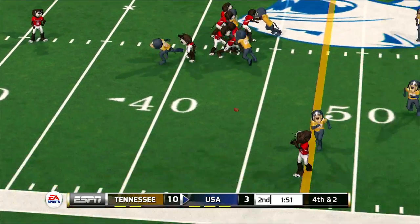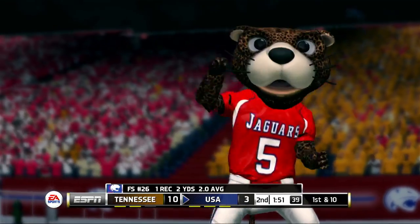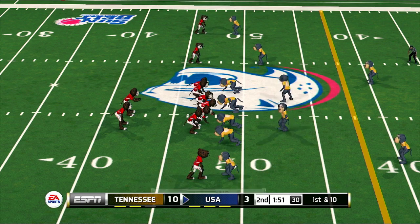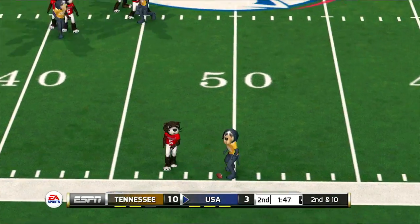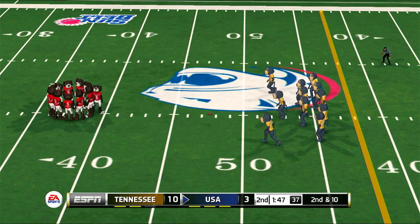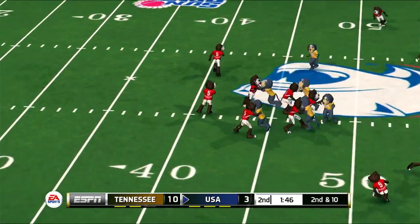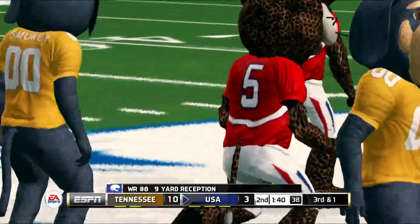He punts. No, he won't. From their own 48-yard line. First down. He gets rid of this one. Great job by the defense of getting after that quarterback. And right now, I think they've got him with some happy feet. He appears to be a bit rattled. I got one. And he hits him hard at the 43.